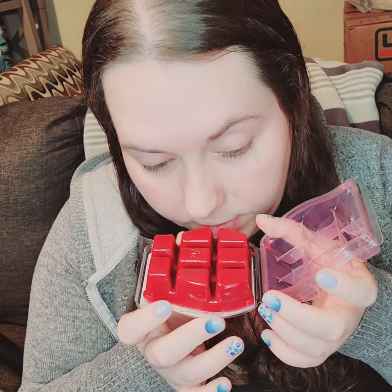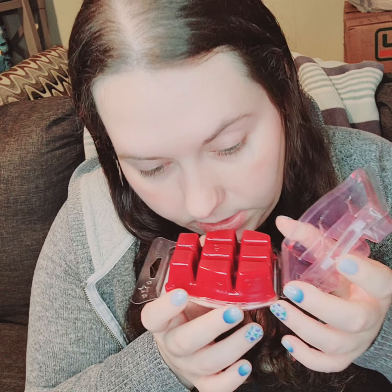I can't really pinpoint the vanilla. I do have a hard time with that though, with many things that have vanilla. This one, like I said, it's pretty good just because the cinnamon is toned down some. I mean, I still like the Tinselberry too because I feel like the fruitiness of Tinselberry evens out the cinnamon. But for a spiced one with cinnamon in it, this is really good.